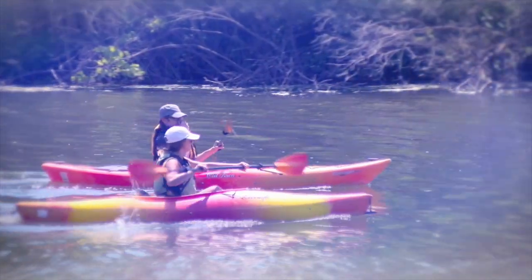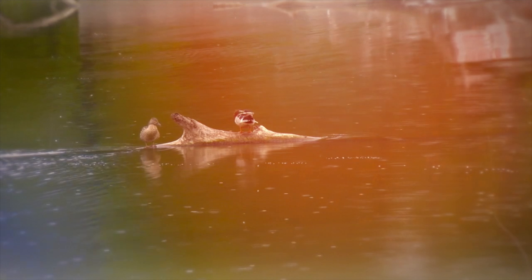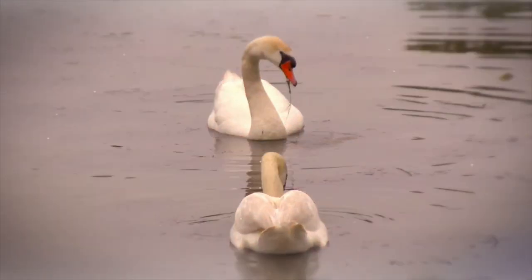have improved the water quality. We've improved the natural habitat for all of our critter friends. Oh, it's been a huge success. It's nice to be able to provide that to the public.